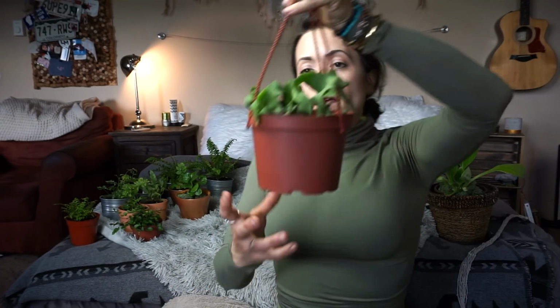This may end up being a gift for someone in the future if I'm just not digging it. But it's a nice contrast, because you've got all this dark green. I like really green plants, so this is a nice kind of different color.